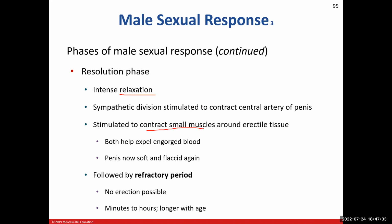Following the male sexual response, we have what's known as the refractory period. This is when the male is unable to get an erection. It can last from minutes to hours, and it gets longer and longer as the male ages.